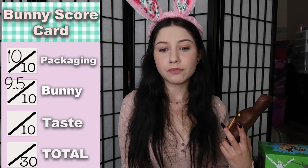So finally, let's go ahead and taste him. It is pretty good, honestly. I give him an 8 out of 10 for taste. It tastes like milk chocolate bunny, I don't know. Nothing too special, so 8 out of 10. That bunny, I think so far, is the winner. Highest scores so far. We'll see, there's only 2 bunnies left that might beat it.